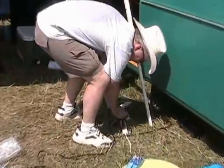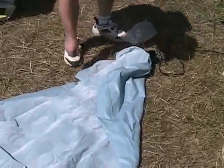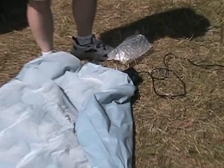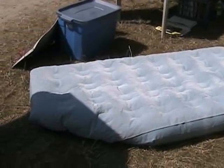When we're at festivals, there's often a large camping scene with no electricity available. We like to make our solar electricity available for people, whether they want to charge up their cell phones, their iPods, or whatever they might need electricity for. This person wanted to fill up their airbed, and they got to use solar energy to do it.